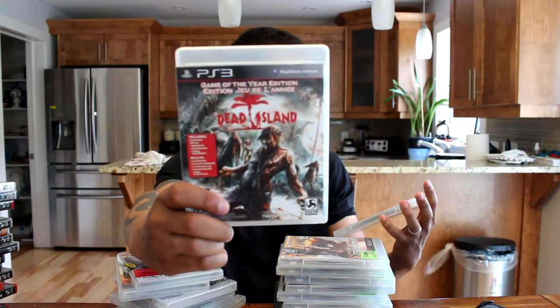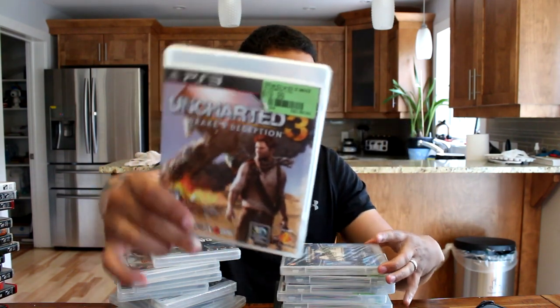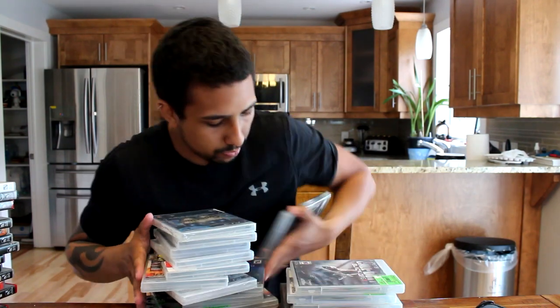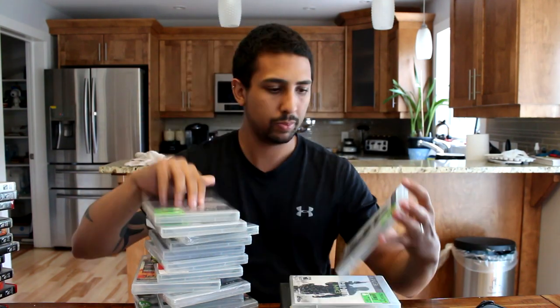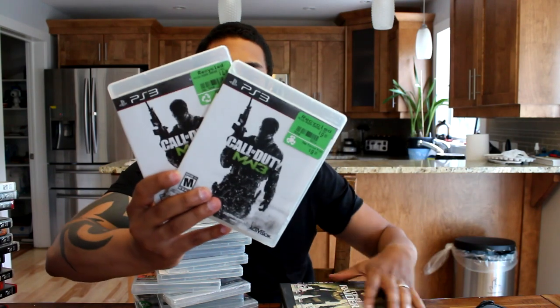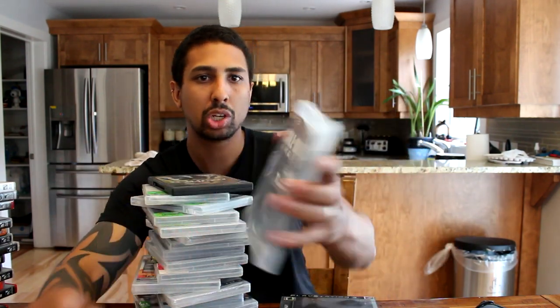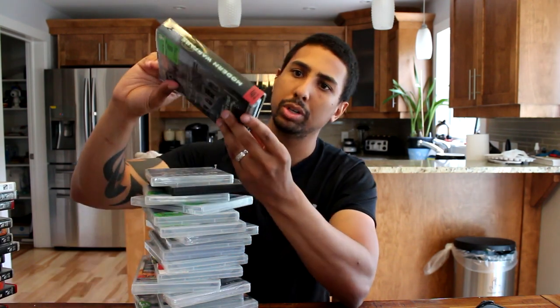Dead Island, I enjoyed the first one of that. Call of Duty Black Ops. Uncharted 3. Superstars TV. Wolverine, whoa. Wolverine Uncaged. Another copy of Black Ops 2. Modern Warfare 3 and another copy of Modern Warfare 3. Tomb Raider, it's not in the official case, but the sleeve is there. And I have an extra PS3 case downstairs. Call of Duty Ghosts. And Call of Duty Modern Warfare 2. And the tin case with some kind of book as well.